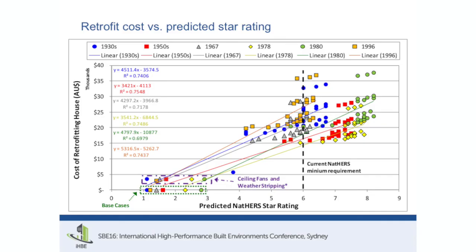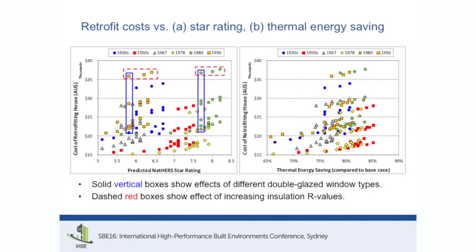Maybe others don't. If we show the cost now as a function of the star rating, this is the same as before, this is on the left, except we're just zooming in to a portion of it. We can also show that as a function of thermal energy saving on the right-hand side. So some people might be interested in how much energy they actually save, whereas others are just interested in cost.